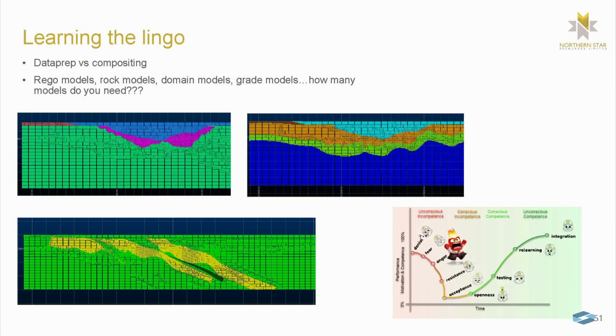Moving on to the geology models within the Northern Star workflow, I couldn't understand how many models we possibly needed. There were regolith models, lith models, domain models, rock models. How many models do you really need? But it wasn't until I had an issue later on in the process and I was able to quickly fix one of the models before merging it into the others, that I could start to see the time saved and the improved benefit of the new workflow.